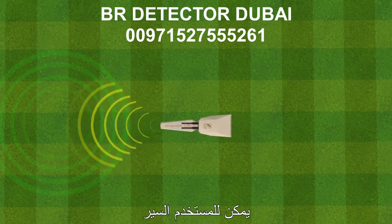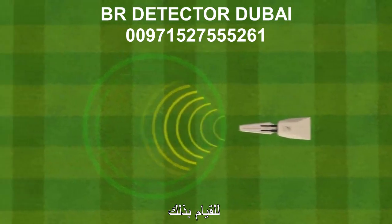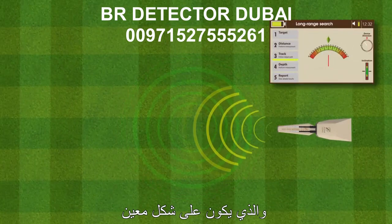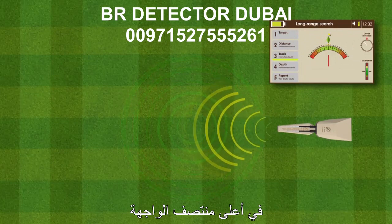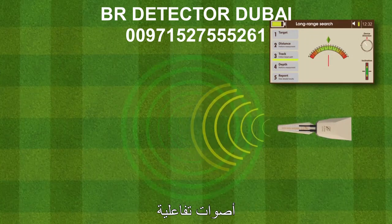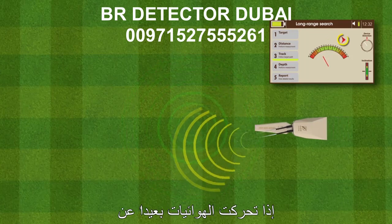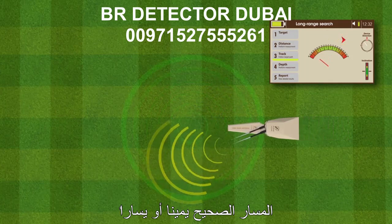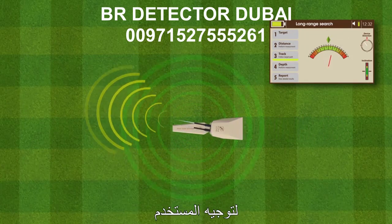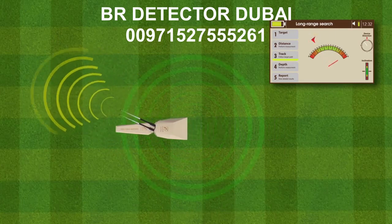After that, the user can walk to track the target path and locate it. To do that, press the grip key once to display the target indicator, which is a rhombus in top center of the interface. The device makes interactive sounds towards the target direction. Walk toward it. If the antennas turn away from the correct path, left or right, the display shows arrows guiding the user to adjust the direction on a straight course.